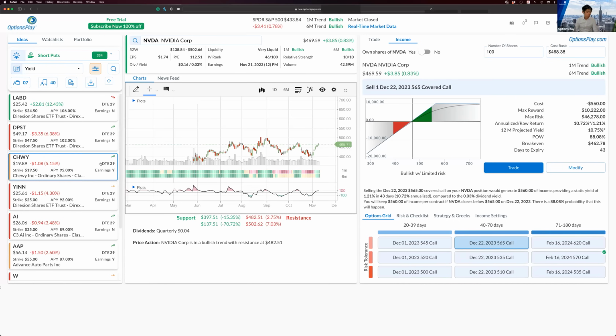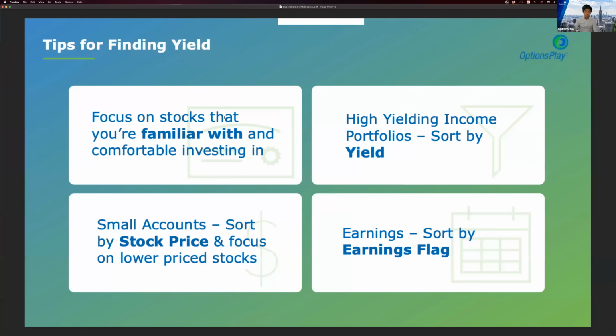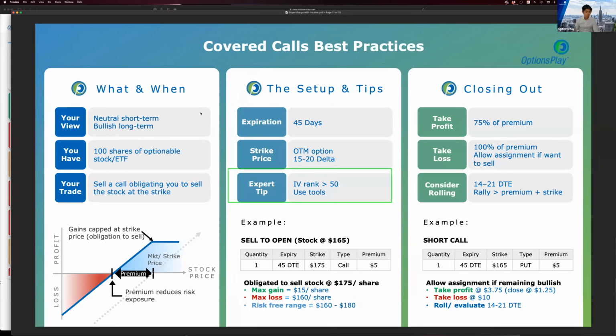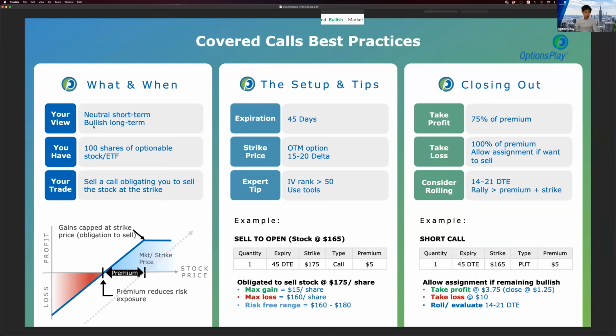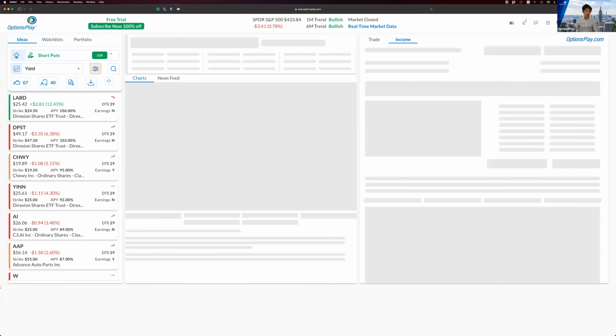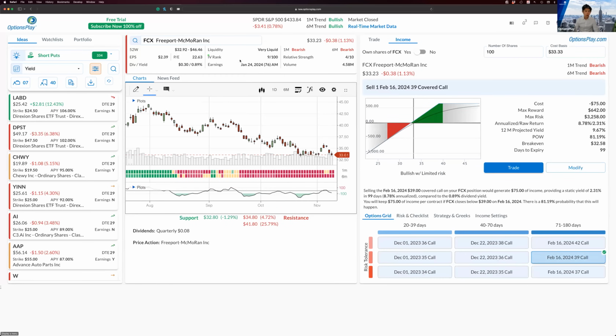Great question. Maura's asking a great question. So I have this pro tip here saying to use IV rank when it's greater than 50 in order to maximize yield. And Maura mentioned that on Freeport McMoRan, at the time when I was looking at Freeport McMoRan, the IV rank is 9 out of 10. That doesn't seem like a great time to sell covered calls. And you're absolutely right from that perspective.